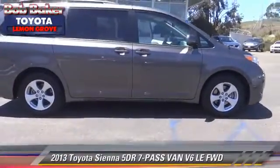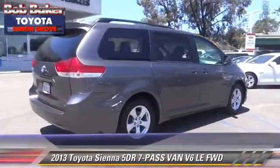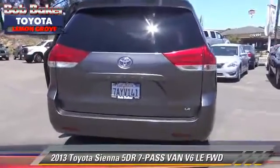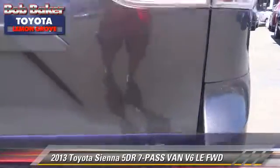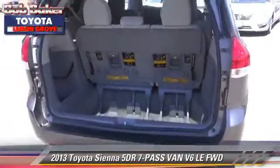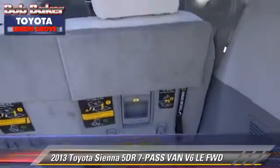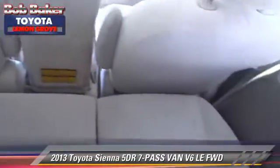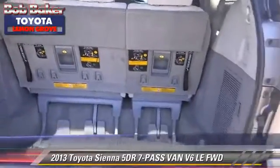The 2013 Toyota Sienna LE with an automatic transmission. This vehicle, with fewer than 25,000 miles on the odometer, is well equipped. This Toyota features power door locks, alloy wheels, and tilt wheel. Safety features include dual front airbags, traction control, and stability control. Comfort and convenience features include air conditioning, a CD player, and Bluetooth wireless.